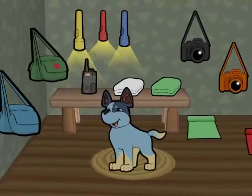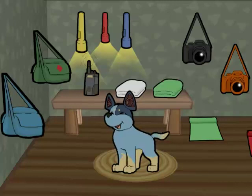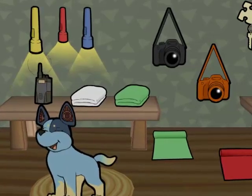Now Patch needs her rescue backpack. Can you tap on the green backpack with the green polka dots? There are five things that Patch needs to put in her backpack. Can you tap on them as I say their names?